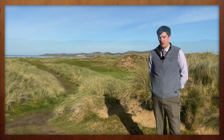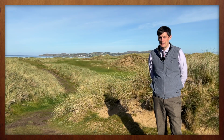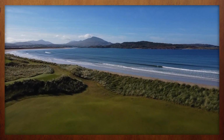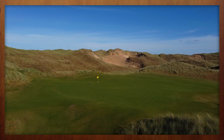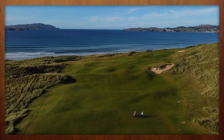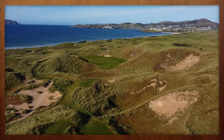We always thought, with Tom's reputation and what he's been able to do on seaside sites, that he'd build a terrific golf course, but it's even exceeded our own expectations. I mean, the world ranking at 55 was just a dream come true for everyone involved, which has just been fantastic to shine the spotlight on Northwest Ireland and Rosapenna.